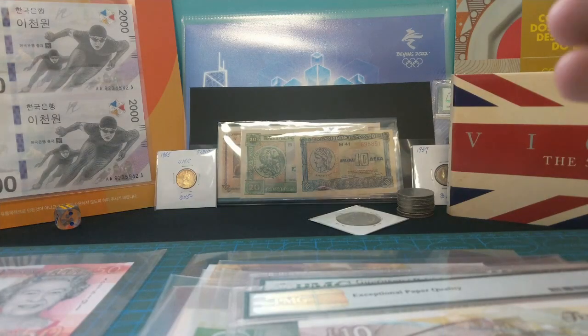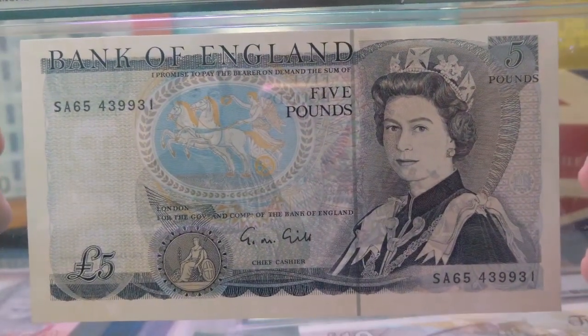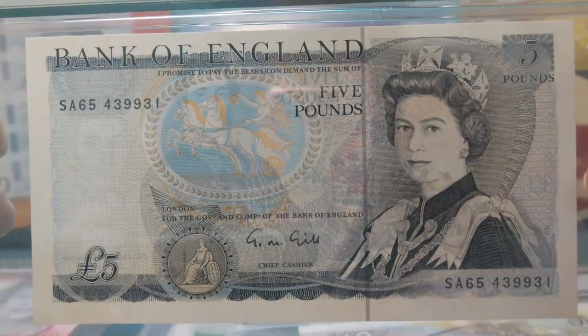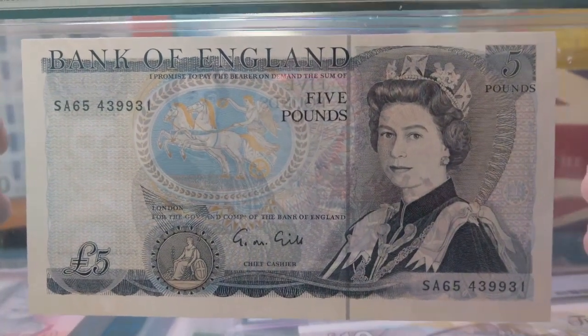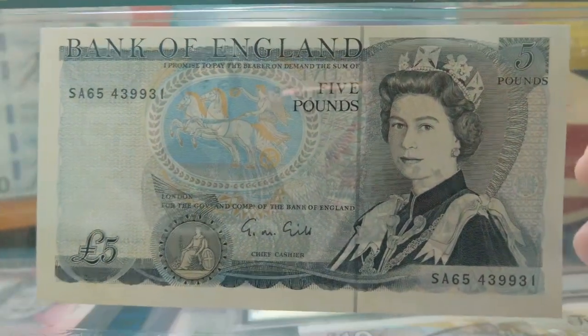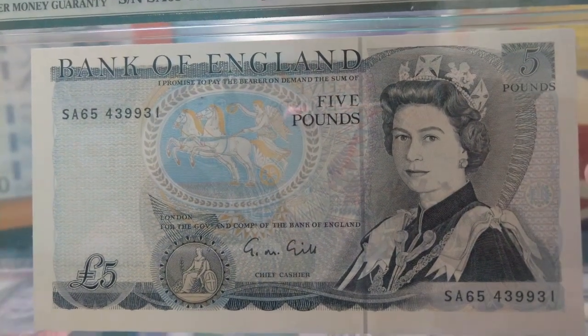Now, this is a fantastic one. Look at this. Absolutely brilliant. So the 1988 to 91 series Bank of England £5 note. I love this portrait. Again, because it's very prominent and you can see just the quality of the regal dress that the Queen is wearing. Just really fantastic. Very beautiful banknote. And I have to say, just the design of the overall banknote is just one of my favourites. I absolutely love this £5 note. So let's have a look at the next one.